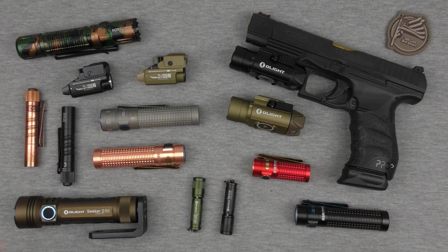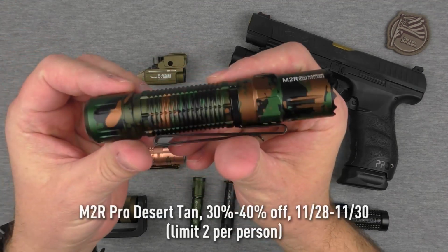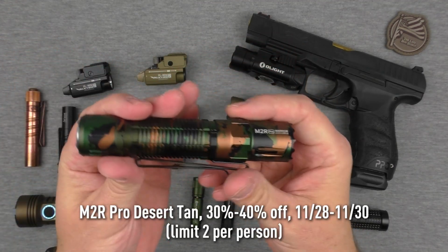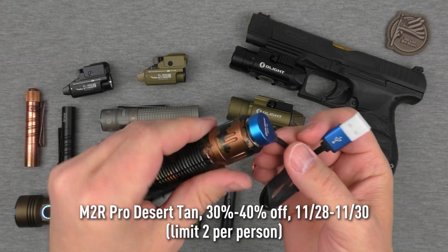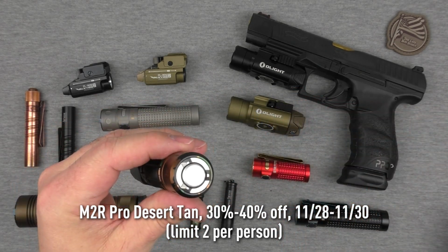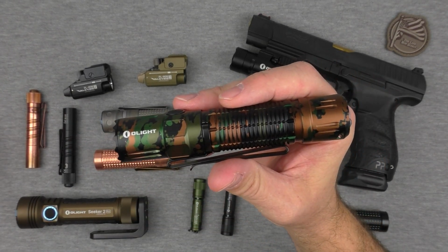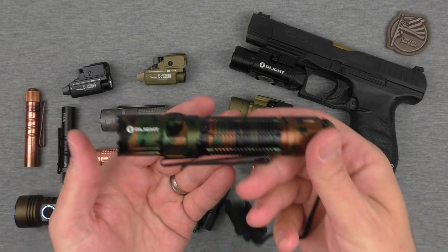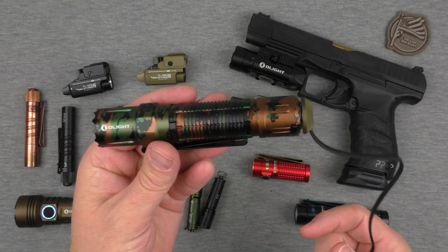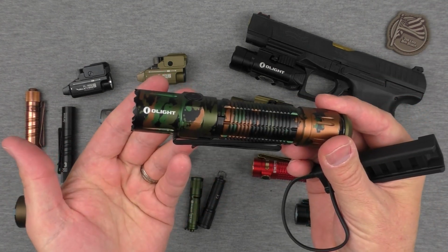Let's see. Oh, the M2R Pro Desert Tan. That's not this one, that's a Seeker. This is the M2R right here. Now this comes with a bunch of things as well. I believe it comes with the recharger. I think it's a recharger just like that one. And then you can also get it in the remote pressure switch bundle, which is going to be similar to this pressure switch here. Now I'm showing you the camo one, so that's not the one that is on sale. The one on sale is the Desert Tan version of that, which is a brand new edition.